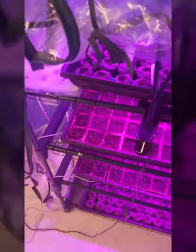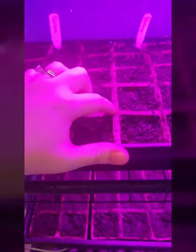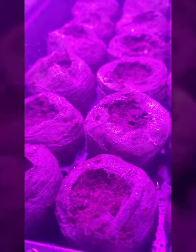I'm starting seeds a couple different ways. I have my organic soil here that I've started in some of these Jiffy trays, ones that you can just plant directly and they'll decompose over time. And then I have these Jiffy pods. They're like a little net, and I've never done these before. You soak them in water.